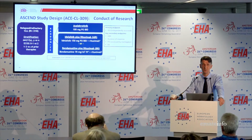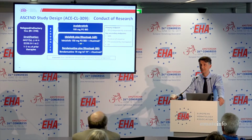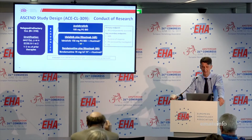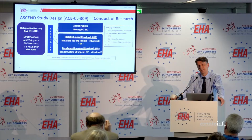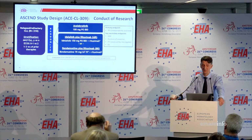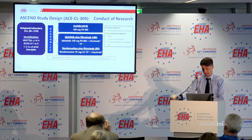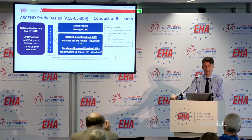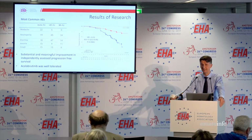So the physician had the possibility to choose between a well-established chemotherapeutic regimen, a typical second, third line treatment, bendamustine plus rituximab, or a novel chemo-free option, which is already approved and utilized in the community, idelalisib plus rituximab. Acala, again, as monotherapy, not in combination with anything. So these are the results.